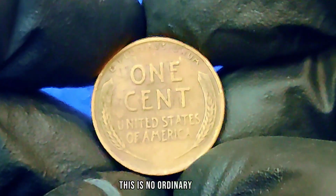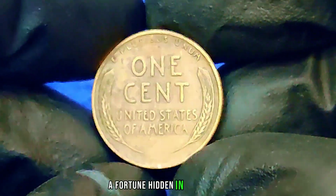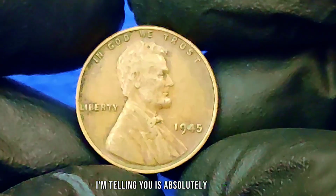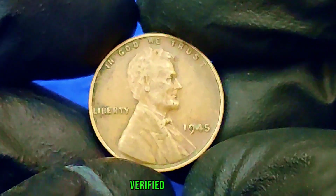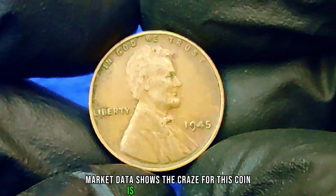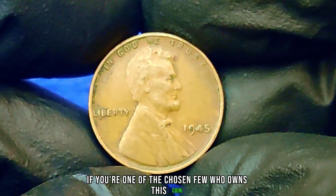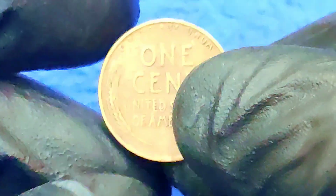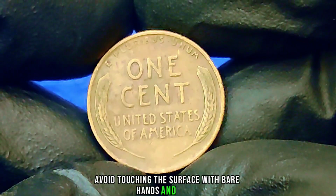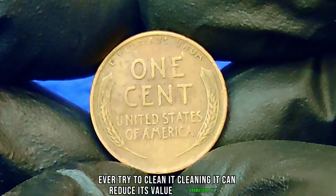This is no ordinary penny. It's a life changer, a wealth magnet, a fortune hidden in plain sight. And yes, this value I'm telling you is absolutely correct. Verified. Confirmed. Real-time market data shows the craze for this coin is rising like wildfire. If you're one of the chosen few who owns this coin, treat it like a relic. Store it in a protective case, avoid touching the surface with bare hands, and never, ever try to clean it. Cleaning it can reduce its value dramatically.